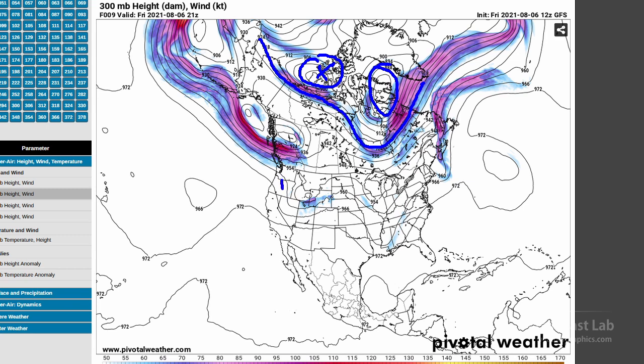Further to the south, we can see a weaker jet stream right here. Kind of hard to pick that out, maybe kind of split up. However, that is associated with the southern frontal systems, and we can see further out to the west a much stronger jet stream, and that's likely going to result in frontogenesis in western Canada over the weekend.